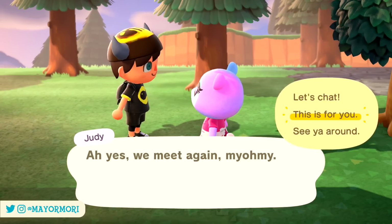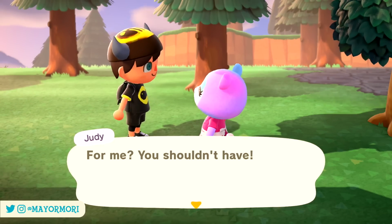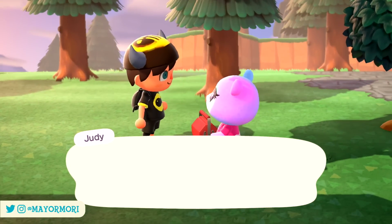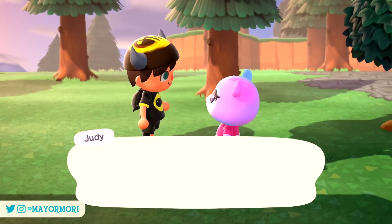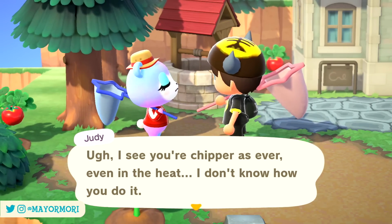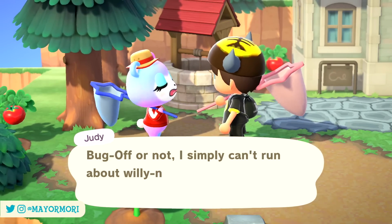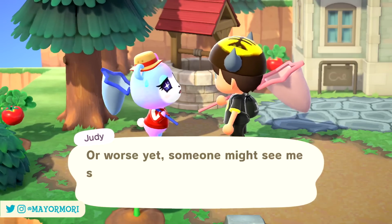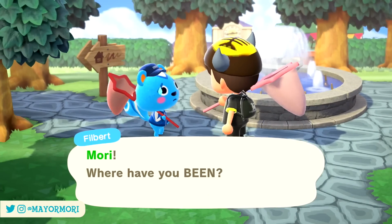All you need to do is speak with your villager and hand over your chosen tool as if you were gifting them any other item. From then on, they'll use that design going forward. This works for most of the tools and even umbrellas. This is a pretty cool feature that doesn't really get spoken about, but does mean we can color coordinate tools to our villagers or make bug-offs look that much more interesting.